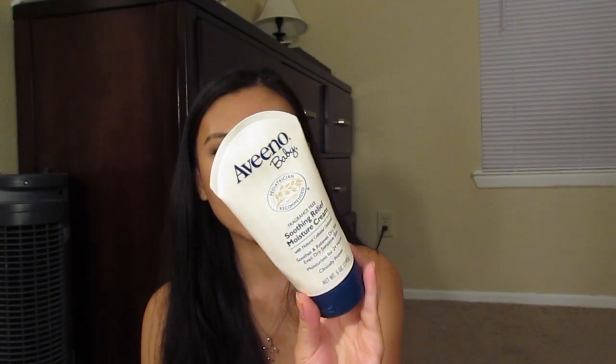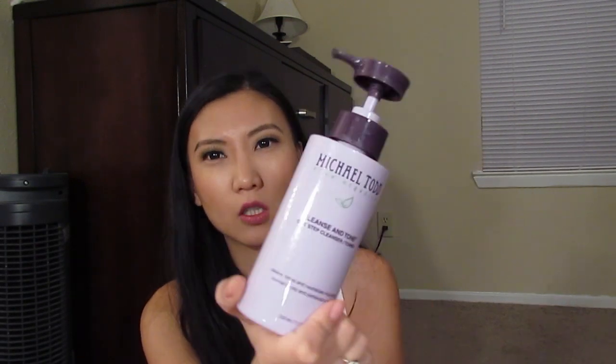Next product is this Soothing Relief Moisture Cream by Aveeno. It's Aveeno Baby, and I used it on myself, actually. It's a thick cream, and I don't think it moisturized the way I want, but it's just an okay product. I will not repurchase it, but I like that it doesn't have a strong scent, which is good. It says fragrance free, but has a little bit of scent, not strong. It's just an okay moisturizer.